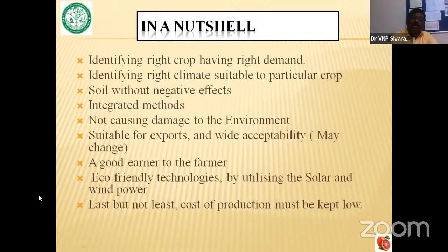And we need to always focus on good agriculture practices, identifying the right crop which can earn a good income for the farmer. That's also very important. Eco-friendly technologies are already there by utilizing solar and wind power, and the availability of renewable resources needs to be assessed. Last but not least, cost of production must be kept low.